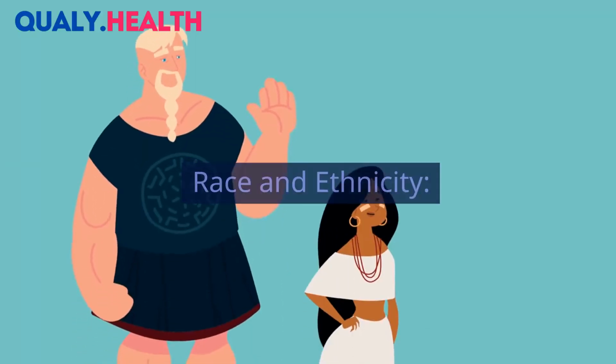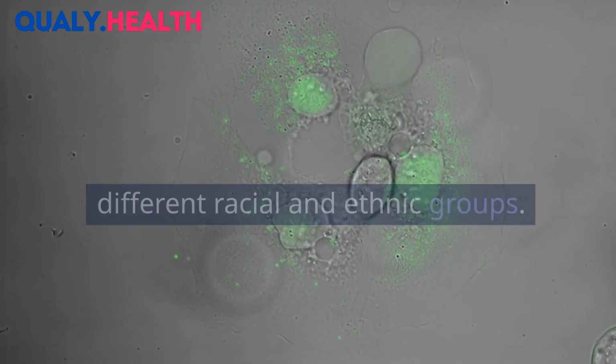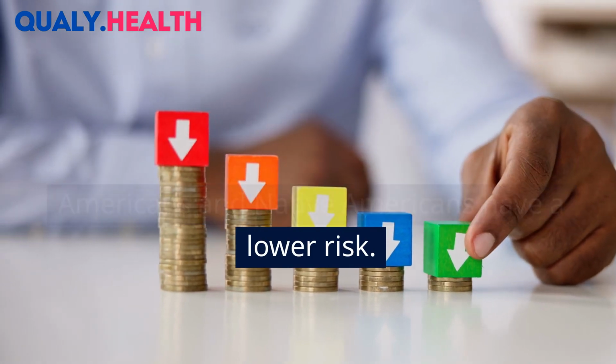Race and ethnicity. Pancreatic cancer rates vary among different racial and ethnic groups. African Americans are at a slightly higher risk than Caucasians, while Asian Americans and Native Americans have a lower risk.